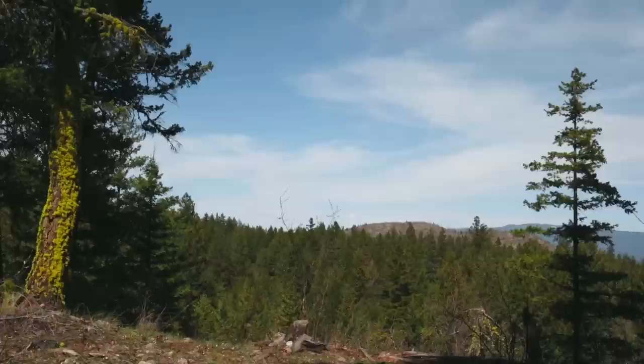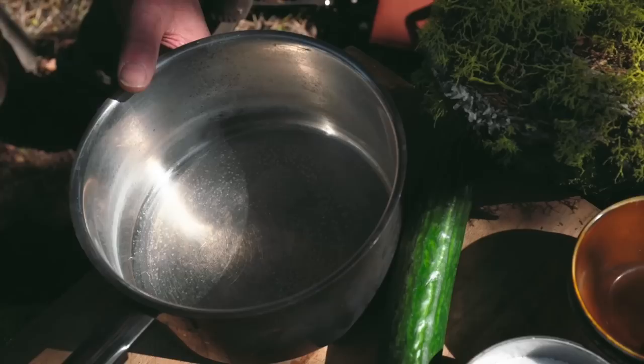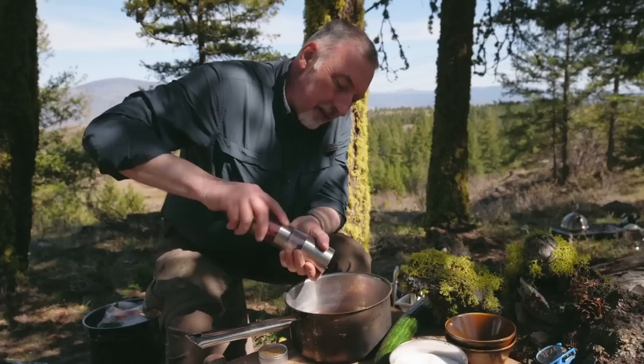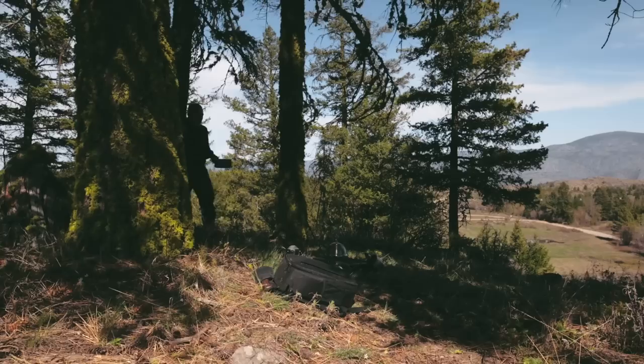I'm excited about the next dish. It's a chance for me to use Les's delicious crab apple jelly. It's gonna be a beautiful base for a barbecue sauce. It's really simple. Crab apple jelly in the pot, a little cider vinegar. Now, barbecue sauce is really all about the balance of sweet and sour. Mostly, it's made with tomatoes, but this is gonna be better.